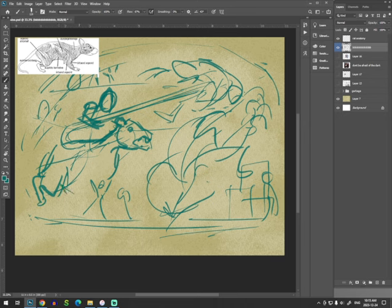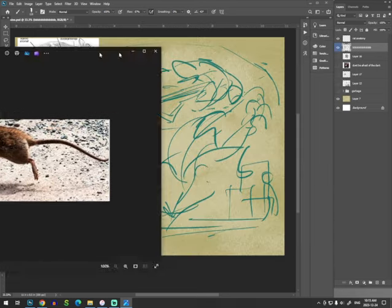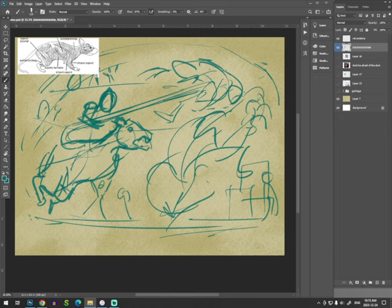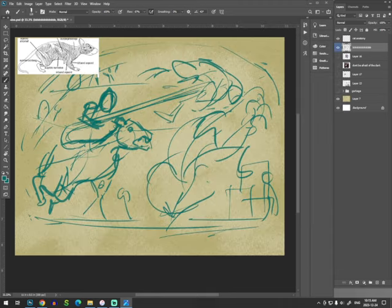Something like that. Kind of had a long way. I also looked up some. I mean, look at this guy. Look at this running rat. Look how long his body is. Look at this. I love this picture. Maybe I should keep that as a reference too, but I'll keep it off on the other monitor if I need it.